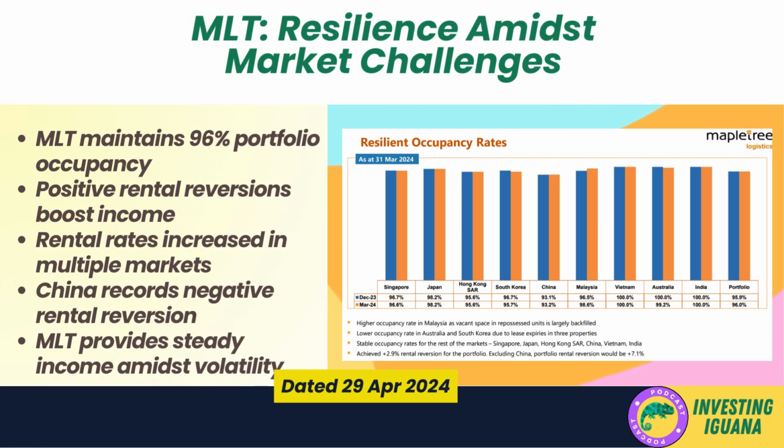Mapletree Logistics Trust, MLT, despite encountering some obstacles in China, has shown remarkable resilience in its operations. Even amidst the challenges in the Chinese market, MLT has successfully maintained a robust portfolio occupancy rate of 96% as of the end of March 2024. This achievement is a clear reflection of MLT's effective strategies in property management and tenant retention. Now, let's delve into the concept of rental reversions.